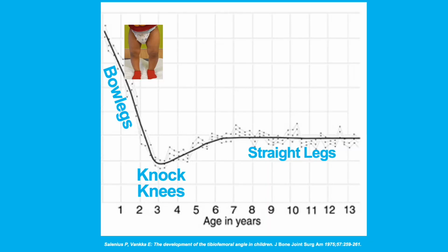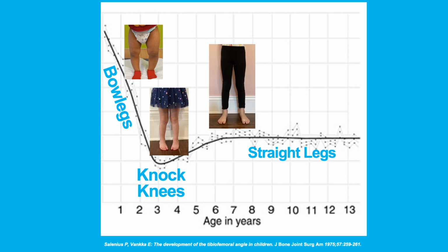By 2 years of age, most children's legs will appear straight with standing, and any remaining twisting will resolve by 4. The normal growth pattern then continues, and the legs will appear to knock together, also known as knock-kneed, by 3 to 4 years of age. Finally, the legs return to a straight alignment again by age 7 or 8. This graph represents the normal expected alignment of a child's legs over time.